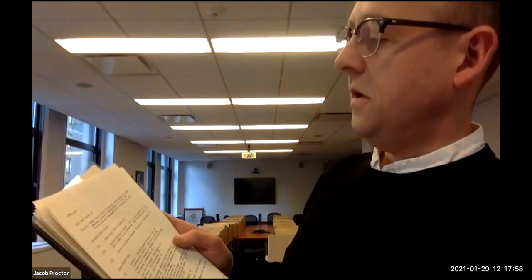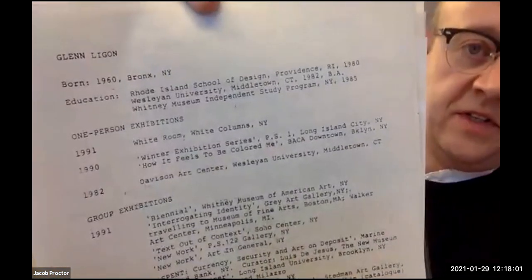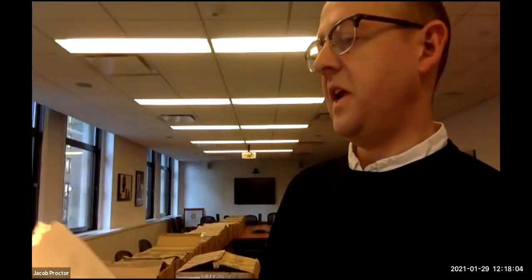And this actually brings up something that I'll get back to later, which is that Art in General, for a long time, most of their exhibitions appear, at least from what I've seen, to have been based on artists submitting work and then a committee essentially selecting them for exhibition. Most of the early shows were group shows for exactly that reason. And so there's a copy of a very early CV from Glenn Ligon, where he had actually just had an exhibition at White Columns earlier in the year. He had had two or three solo shows before this.